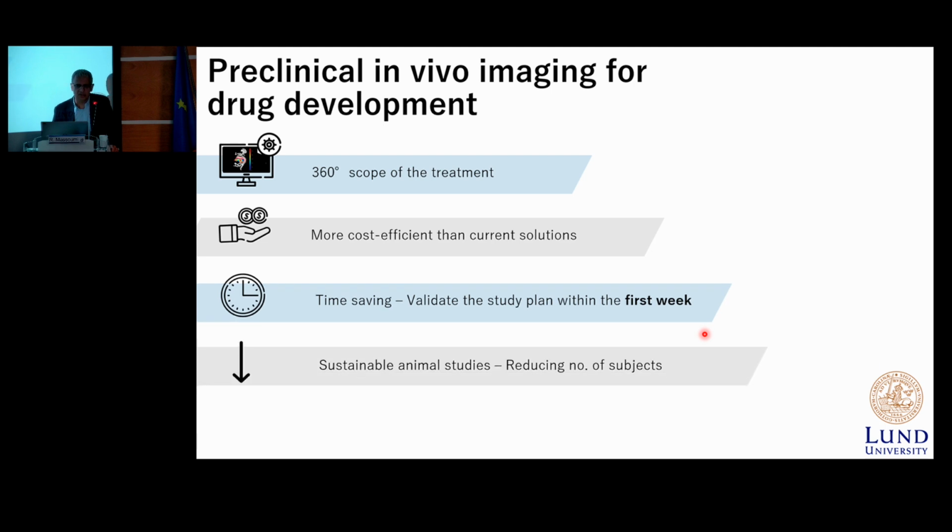So just to summarize about the imaging for the drug development, we feel that you get a 360-degree scope of the treatment. We feel that, as I said, this is the most cost efficient. You don't really need to have a bunch of animals. You can monitor many mice at the same time, 5 mice at the same time. This is time saving. And as I said before, you don't really need to have a bunch of subjects to analyze, and this basically leads to a reduced number of subjects.